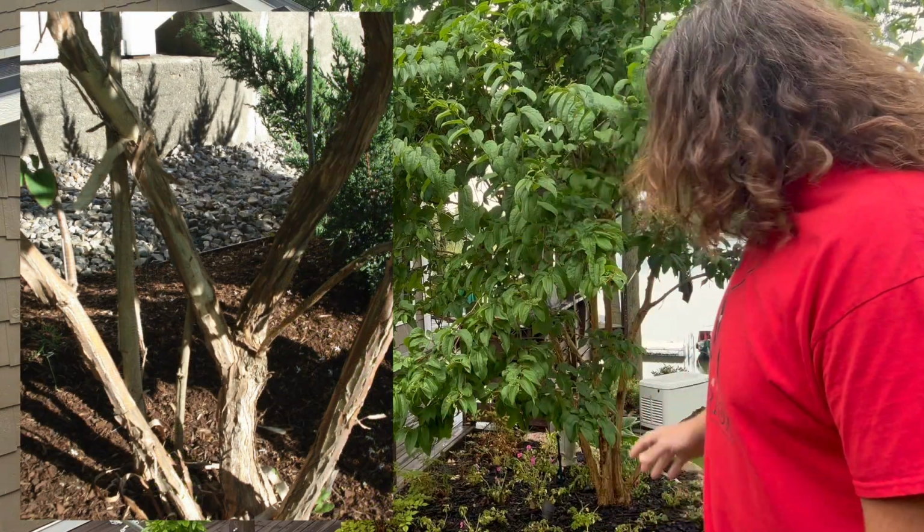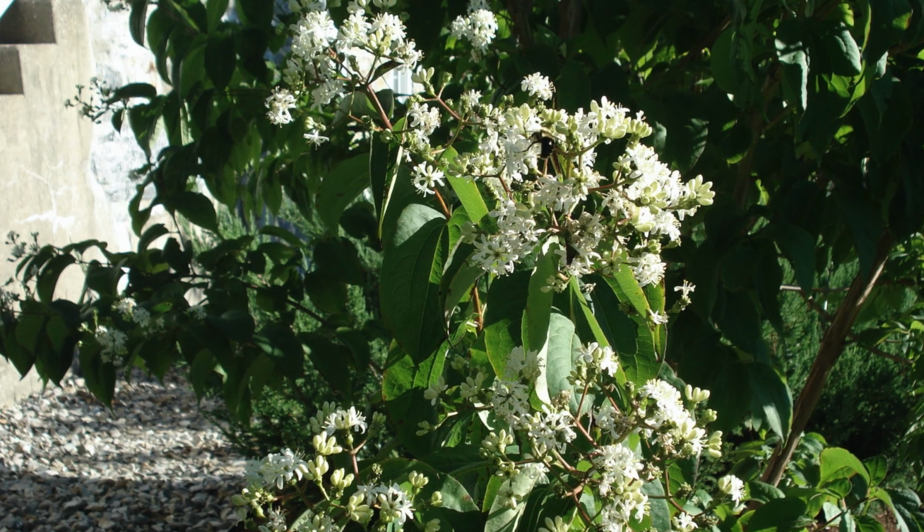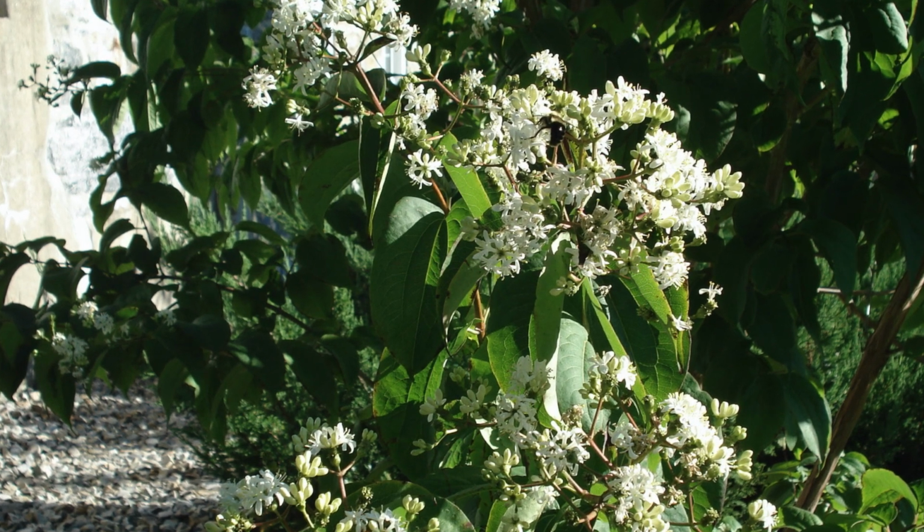It's got a really great bark. You can see the foliage is really dense. Like I said before, fast growing. Wonderful tree to include in your landscape.